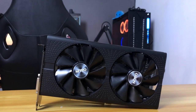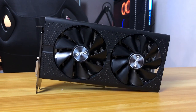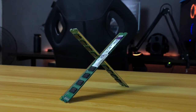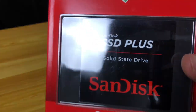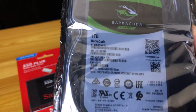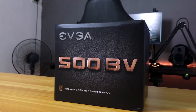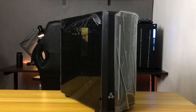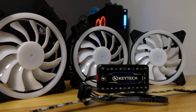For the parts to upgrade this PC, we have a Sapphire RX 470 4GB variant for the GPU. As for the RAM, I'll replace the single 2GB stick with 2 sticks of 4GB DDR3 memory. For storage, we have a 120GB SSD for the operating system and a terabyte of hard drive for mass storage. Powering this build is the EVGA 500BV bronze rated power supply. For the case, we have the Rakk Marug from Rakk Gears. Paired with it are 3 Keytech RGB fans and 2 generic fans from my old PC build.